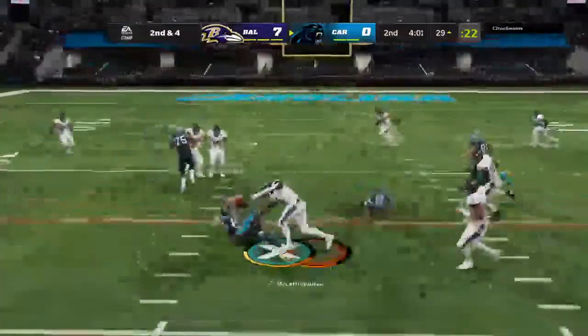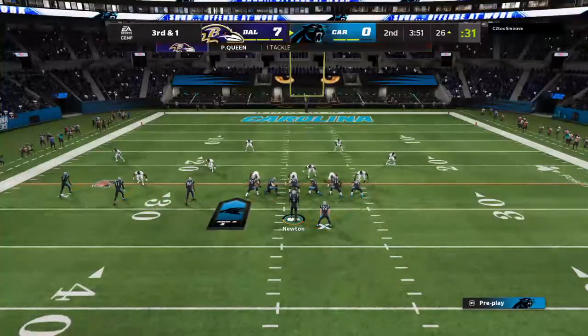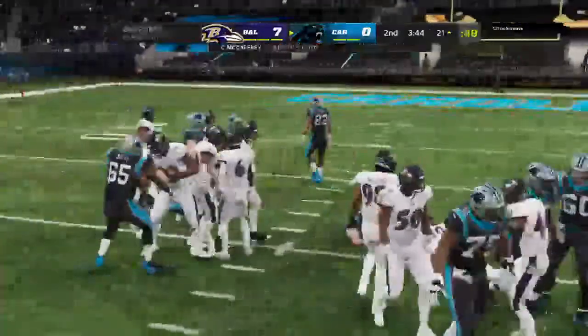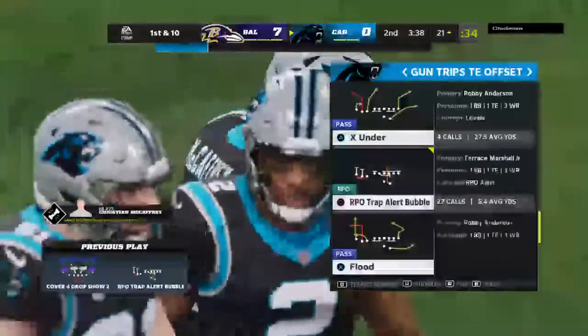From the shotgun to McCaffrey. And this won't be enough to pick up the first. A gain of 2, 3rd and 1. They'll try and pick it up with McCaffrey. And he will have a first down at about the 21-yard line. It's a pickup of 6 and good enough to move the chains.